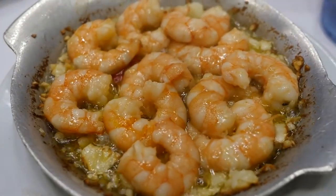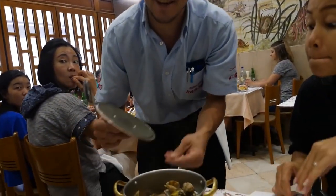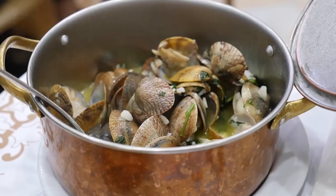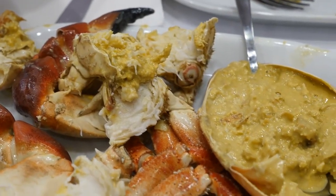Thank you. This one is the clams. Yeah, it's with garlic. Clams. Okay. Obrigado. I'm just already overwhelmed with seafood and I haven't even taken my first bite.